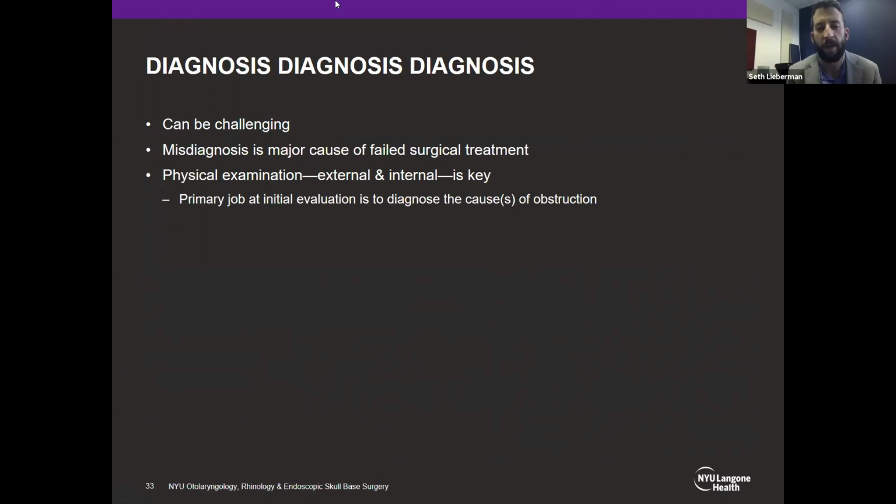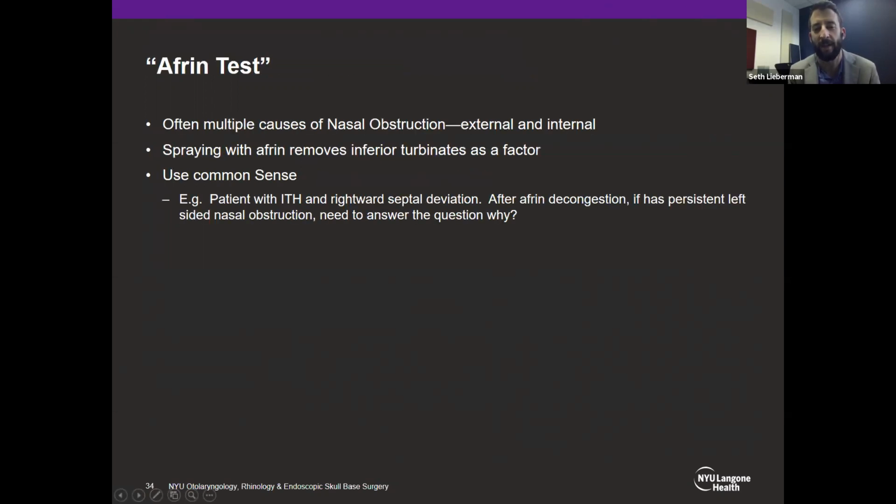Yeah, sure. As Rich said, spraying Afrin actually can be part of our physical examination, because what Afrin does is it basically removes the swelling from the inferior turbinates, or even the septum can get swollen. And so it removes those issues as factors for causing the nasal obstruction. And so examining patients and asking them how they're breathing before and after Afrin decongestion will help to determine what the cause is. And again, a lot of it's common sense.